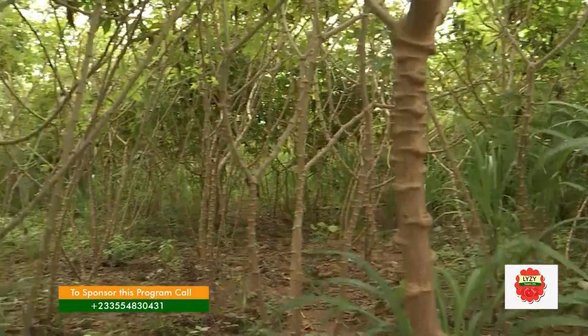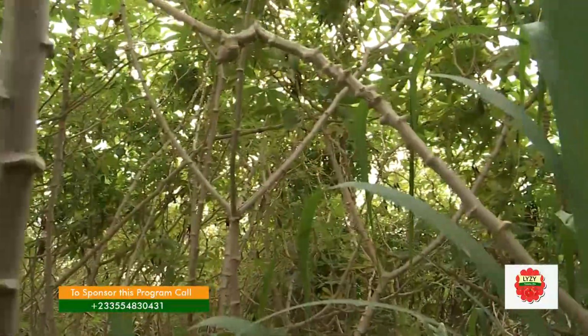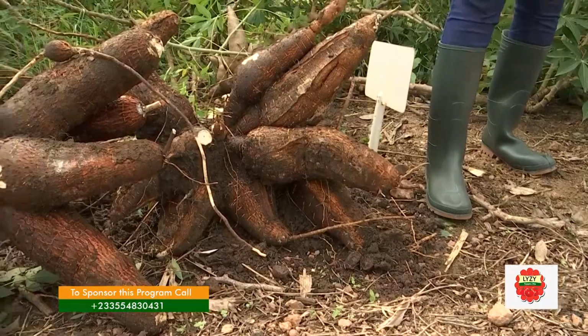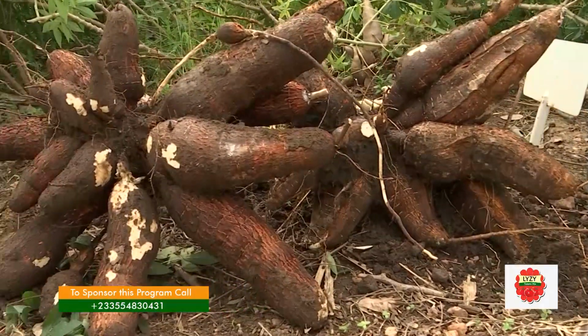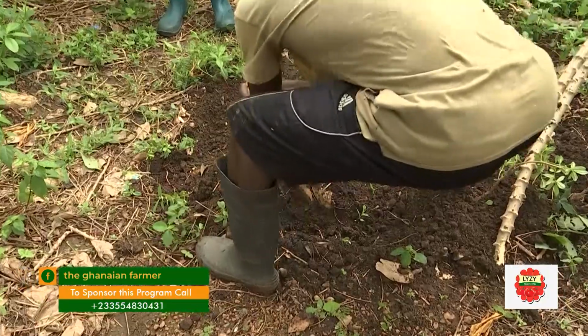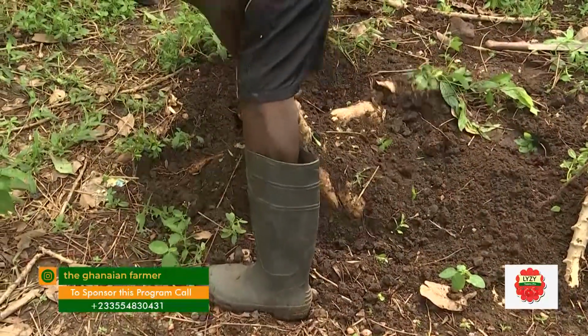As a MOFA officer, how many farmers are under your watch here? Normally, there will be over 2,500. To one MOFA officer? Yes. Why is it so? Because of the ratio of the extension officer to the farmers. What should be the standard practice? The standard practice normally should be about 50 farmers to one extension officer.